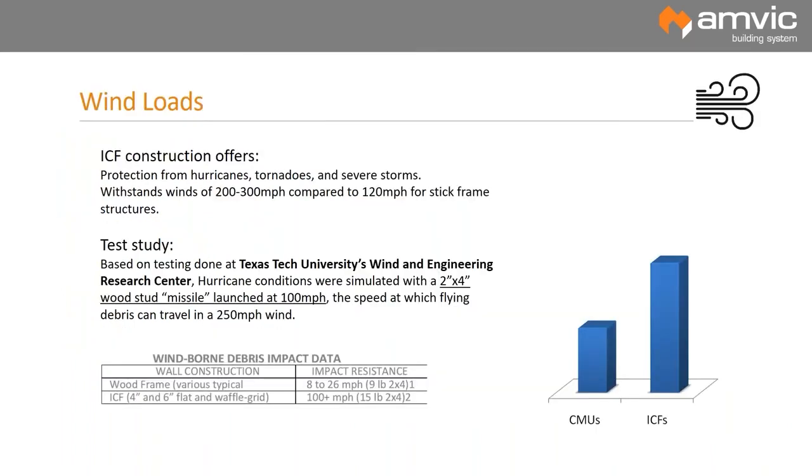Wind loads, again, 200 to 300 miles an hour. It can be ramped up according to how we're placing our steel, compared to 120 miles per hour for stick frame. The bigger thing too, we did projectile tests in the early days in Georgia. The first one, I believe, is in Georgia.